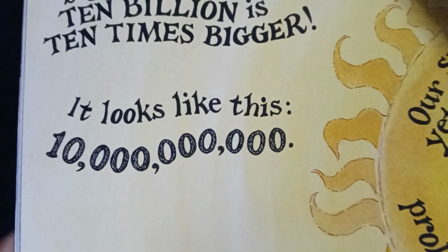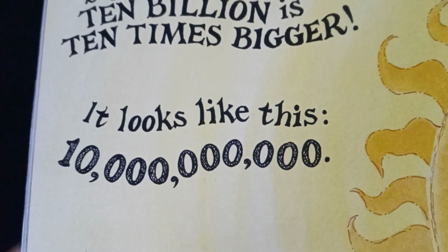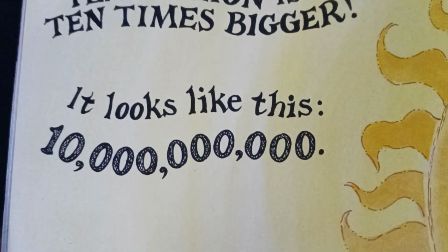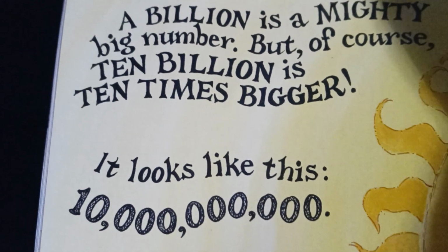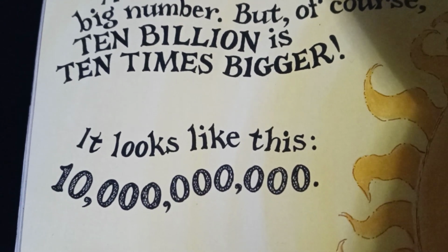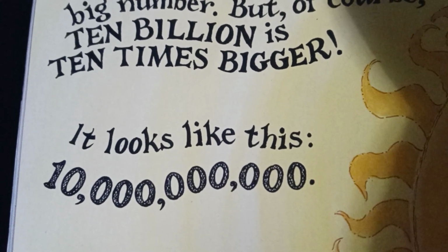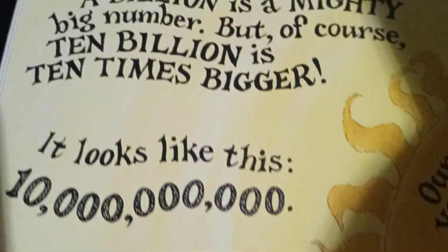It looks like this. Wow, many zeros. Actually, it's 10 zeros. So 10 billion has 10 zeros. 1, 2, 3, 4, 5, 6, 7, 8, 9, 10. Now you count it. Very good. Did you get 10? Yes, that's 10 billion. It has 10 zeros.